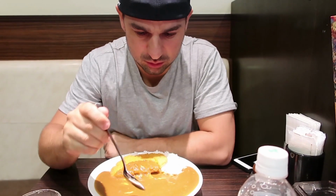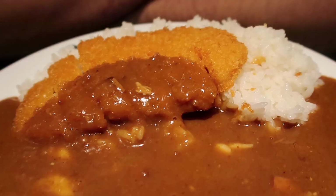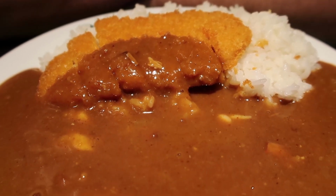So I've got a pork sauce. Let's try that sauce. It's actually still boiling. It's still boiling. That's how hot it is. It's not bubbly. It's so nice. Spice level 5. Spice level 5's good. Not too spicy. Not too mild. Has got enough kick to it. No, it's good. With the rice.